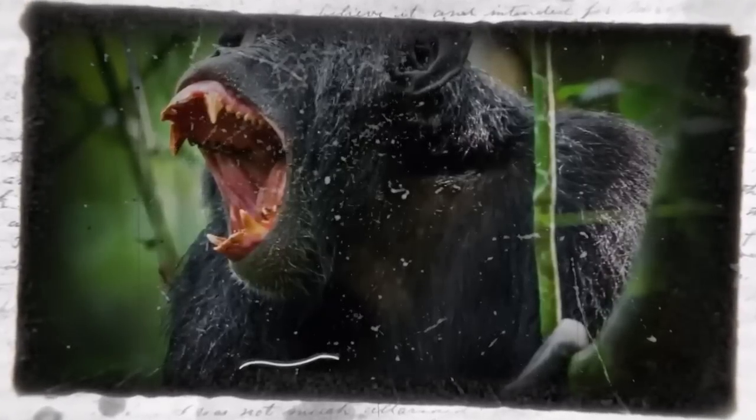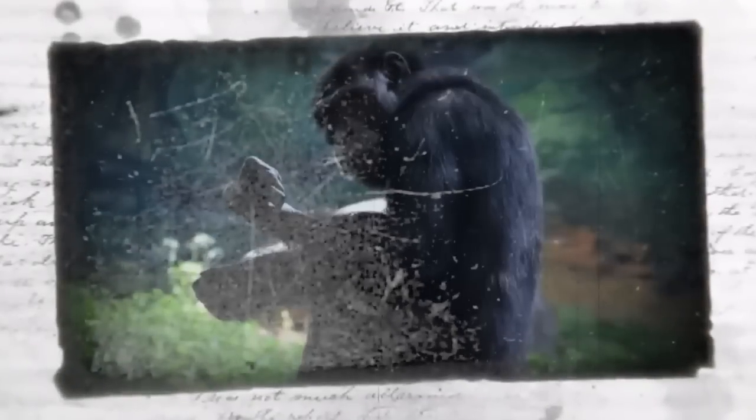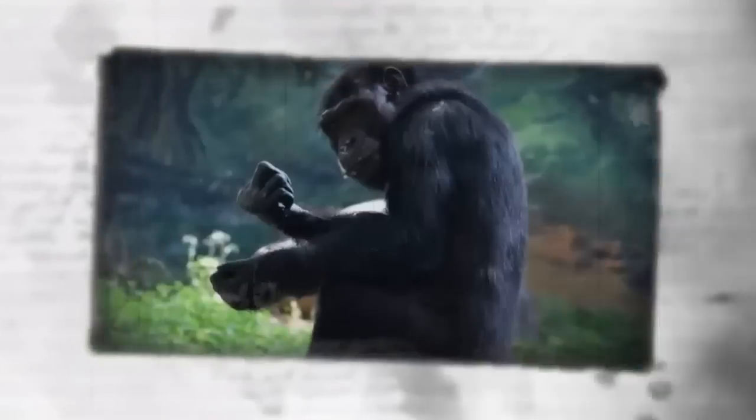One of the researchers said the following: "These apes can also be very peaceful, very tranquil, very cooperative. I think it just shows how complex these animals are and really how similar they are to humans." End quote.